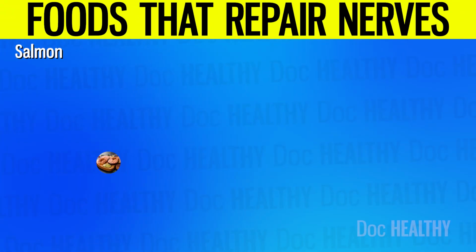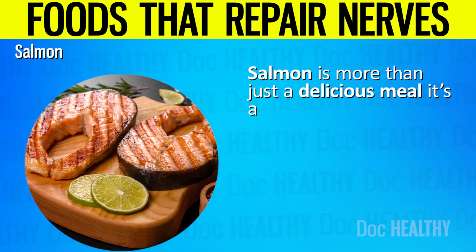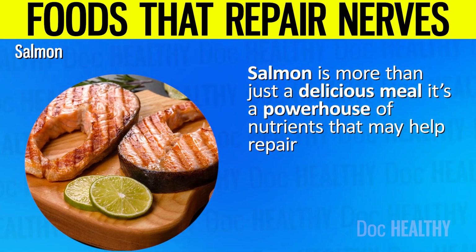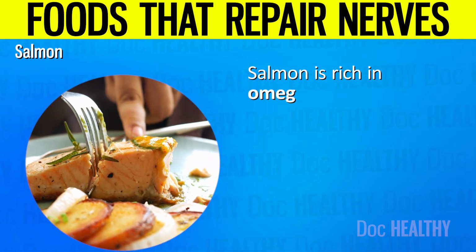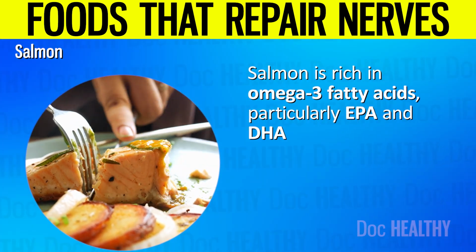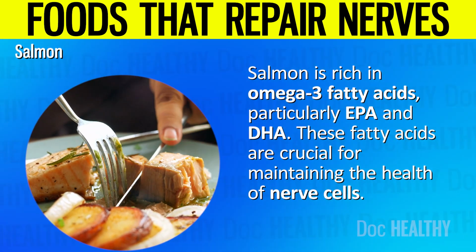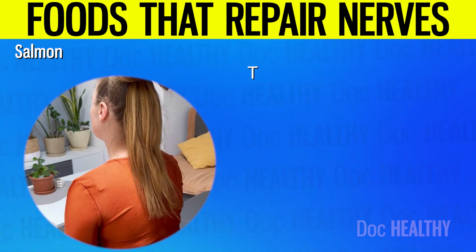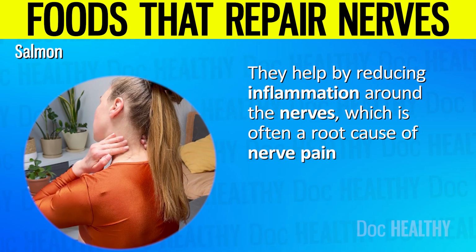1. Salmon. Salmon is more than just a delicious meal, it's a powerhouse of nutrients that may help repair damaged nerves. Salmon is rich in omega-3 fatty acids, particularly EPA and DHA. These fatty acids are crucial for maintaining the health of nerve cells. They help by reducing inflammation around the nerves, which is often a root cause of nerve pain and damage.